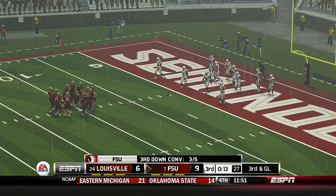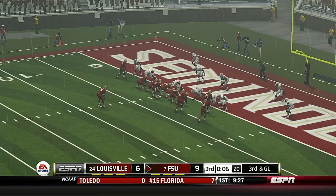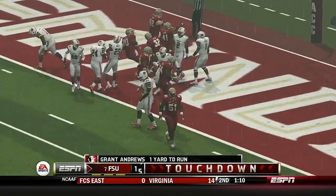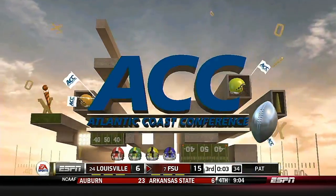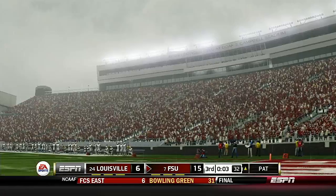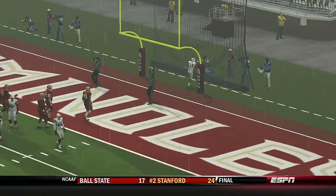It's third and goal from the one, and they're trying to make this a two-possession ball game. Took it in for the score. Yep, he punched that in from a short distance. He had great blocking up front on that play. He makes the PAT.